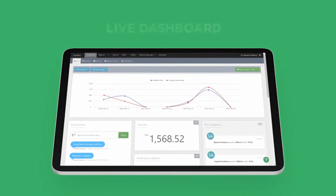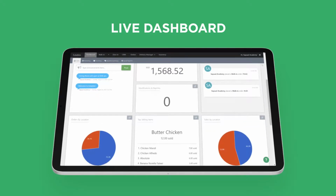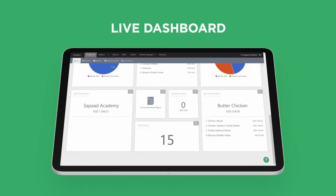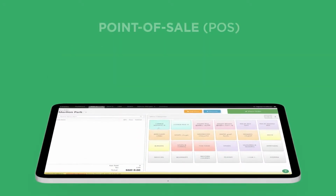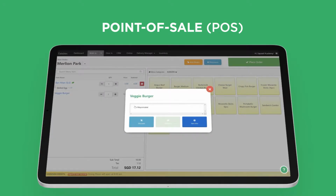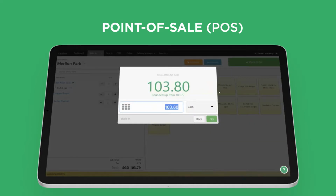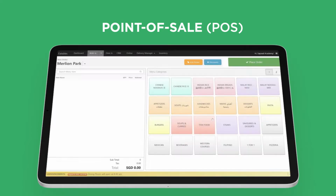Sapaad's live business dashboard gives you real-time valuable insights and analytics into your restaurant's performance. This high-level snapshot lets you gain full control of your business and can be accessed anytime, anywhere, even on your phone. At the heart of Sapaad is an elegant and powerful point of sale. Our restaurant POS system is built with the highest usability standards designed to help you easily and instantly serve your customers.